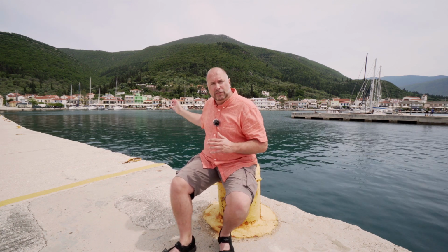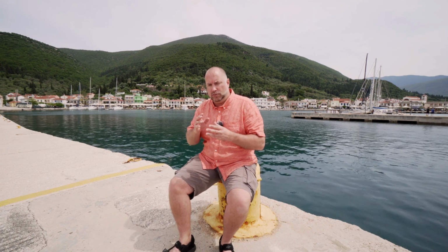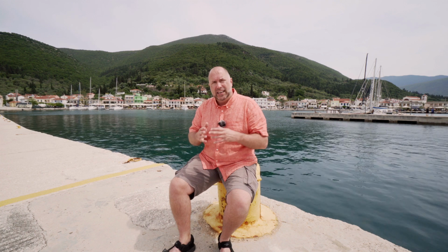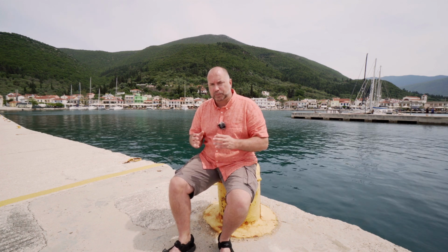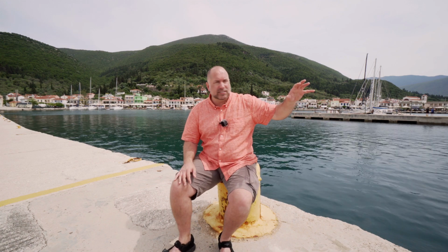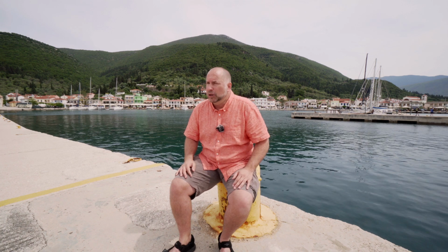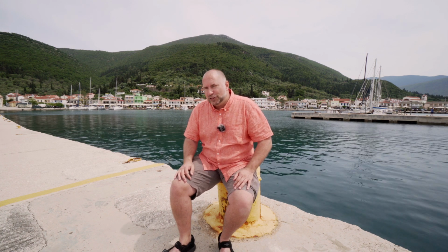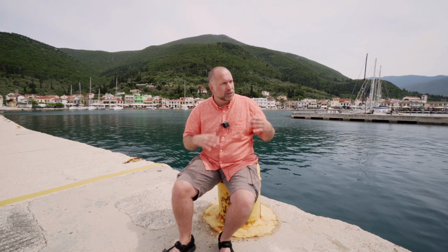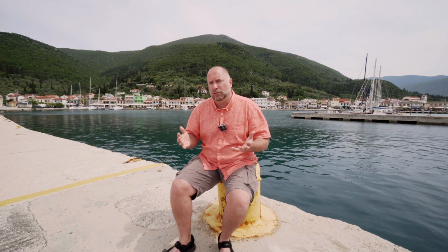So you can see behind me we've got the town of Sami, and Sami is one of the oldest, if not the oldest, port in Kefalonia and Greece. But it's quite a big port. We have big ferries and cruise liners come here. So I think I might struggle with a few photographs because it's still being used. It's quite an industrial style port, but there's still some beautiful things.